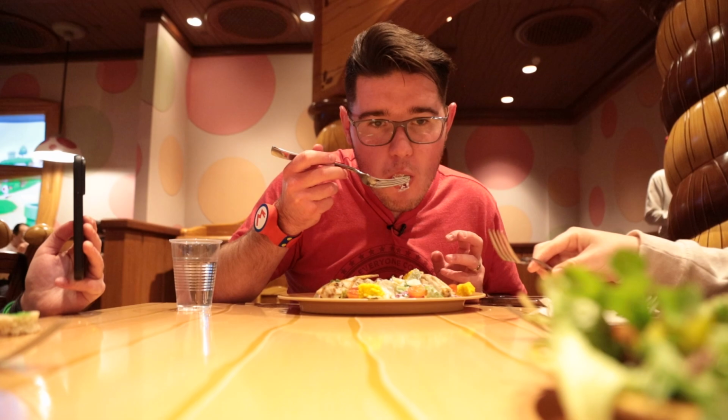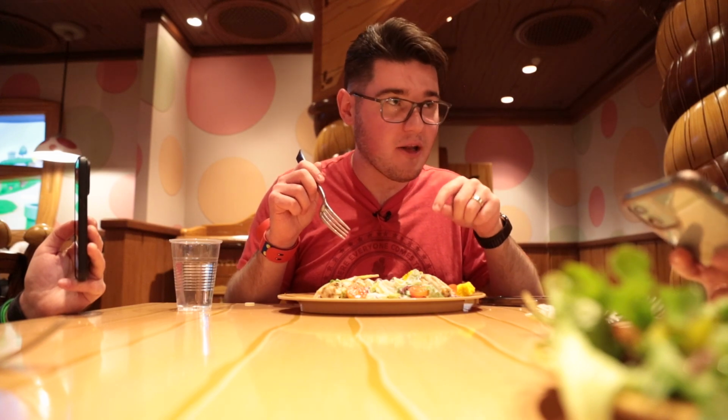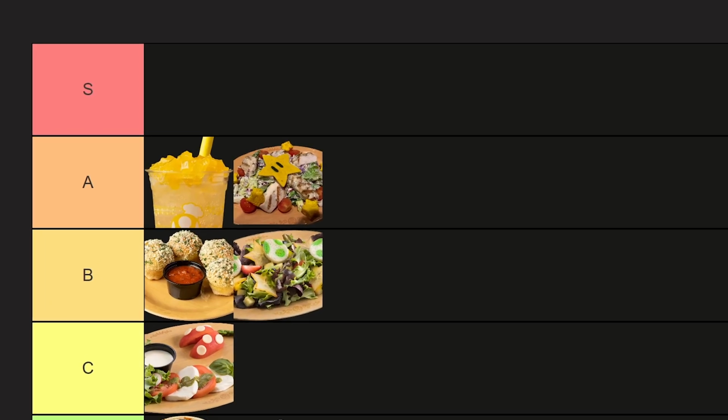The chicken is way more filling than the other salads, and that plus the awesome presentation with the star on top and the croutons really made this stand out. The salad was also very flavorful with the dressing, and it was overall a great time. Gotta throw this one in A tier.